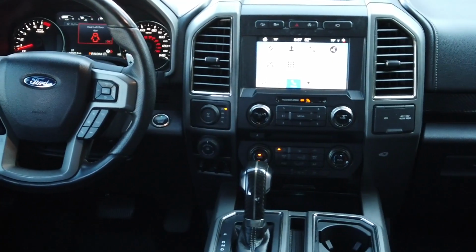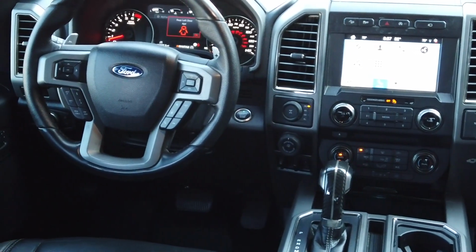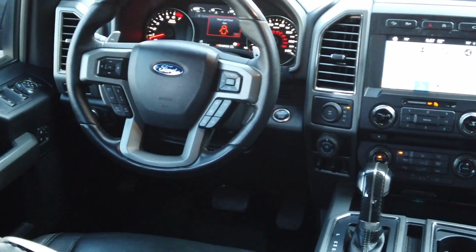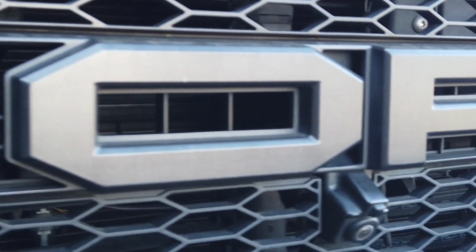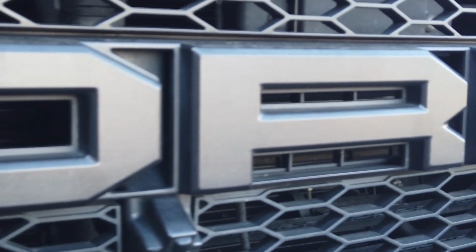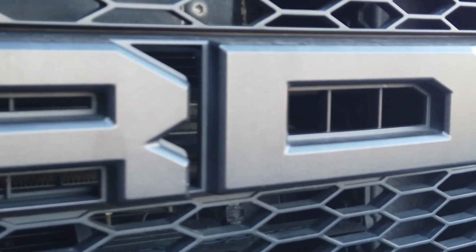Throw it in the comment section below and let me know what you think, because for a stock vehicle coming off the showroom floor, you tell me another vehicle out there right now in 2017, 18, 19 that can match up with the looks and the abilities of a Raptor right now. I'm not even a Ford guy really, but you name something that can match up with this.